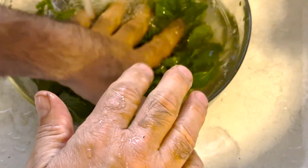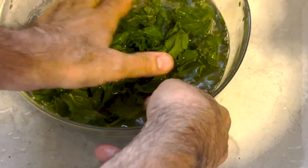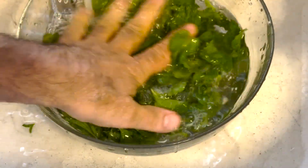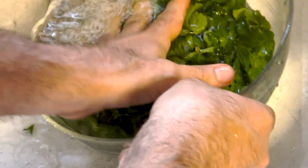So now what I'm gonna do is fill this with cold water, give them a good shake because I want as much to fall off them as possible, and I'll give it a rinse. Do that a few times. We'll do three for good measure. Get all our leaves in there. So that water looks semi-clear.